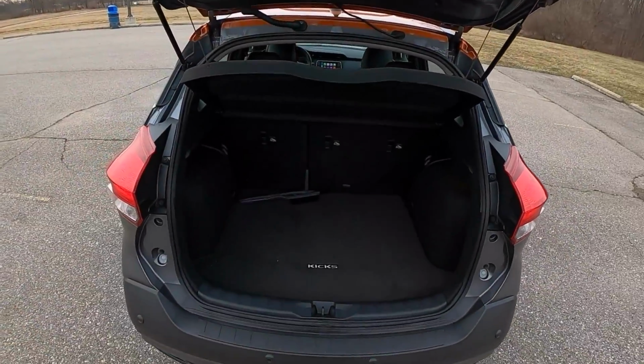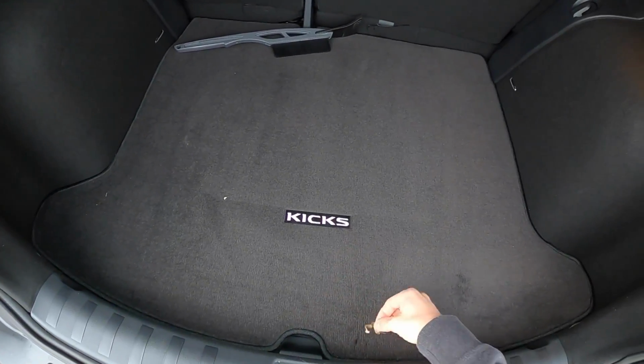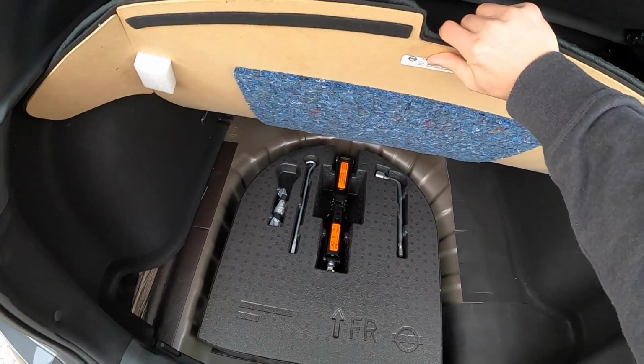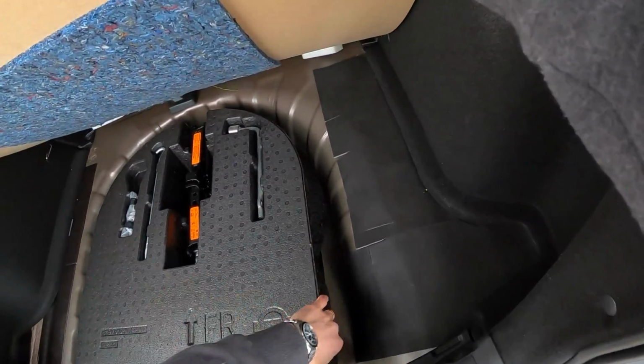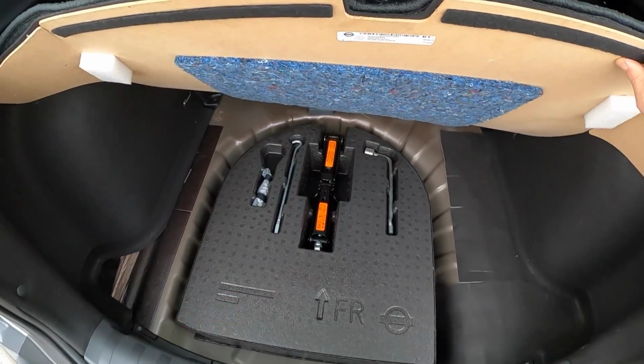Back here's what impressed me the most. There's a lot of cargo space back here and such a low loading height too. You do even get a very tiny little compact spare. Quite nicely packaged there.